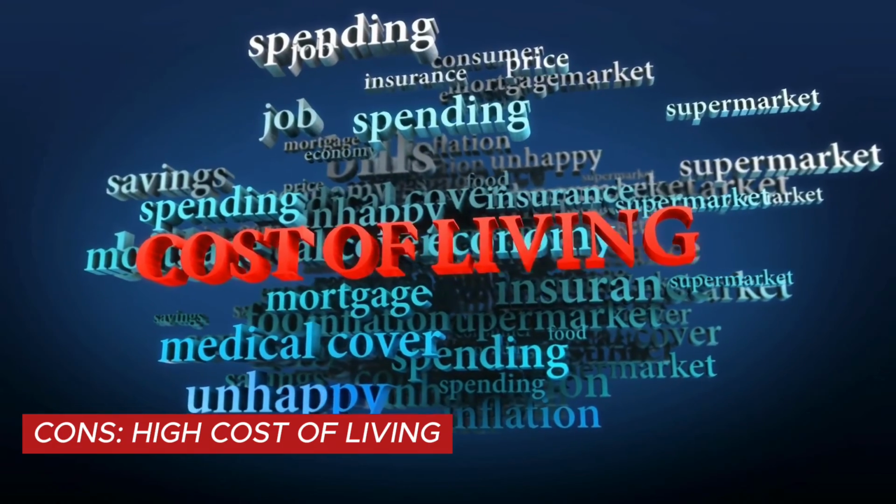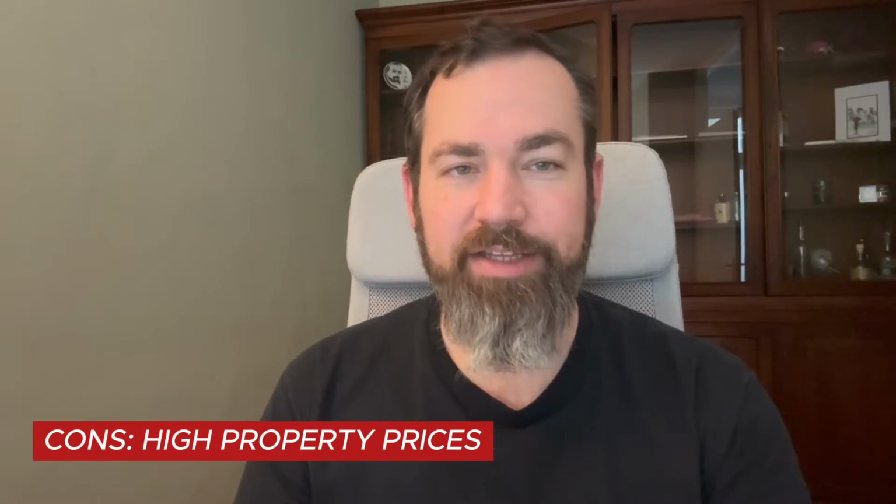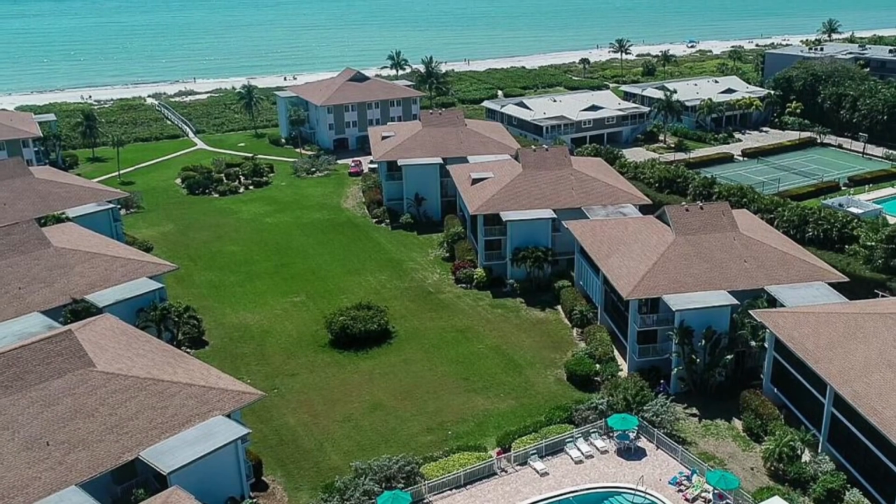So for the cons, of course, being that they are islands with a ton of beach and water access in southwest Florida, super high demand. So cost of living is very high. Anytime you live on an island, it's going to be more expensive typically than living on the mainland. That's one of the inherent things of it. Property prices are high. Insurance is going to be higher. Everything's going to be more expensive. That's just the nature of island life.